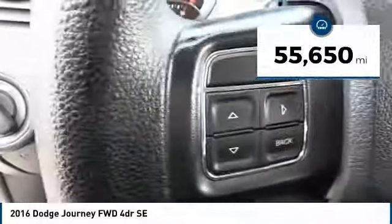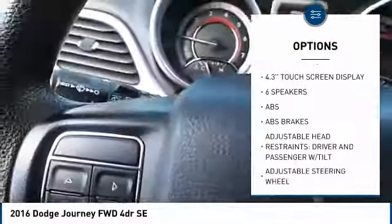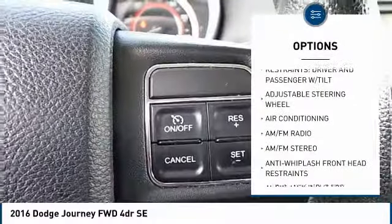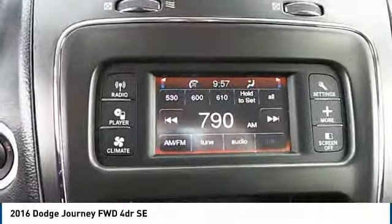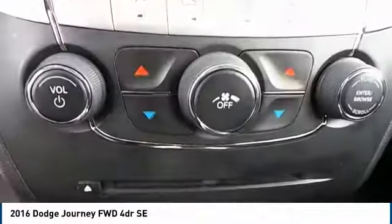Here are some of this vehicle's great options. Steering wheel audio controls, stability control, anti-lock braking system, keyless entry, traction control, dual airbags, air conditioning, adjustable steering wheel, driver airbag, power steering. This beauty will make even your house keys jealous. Drive it today.